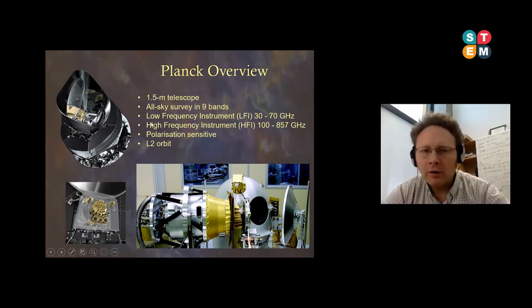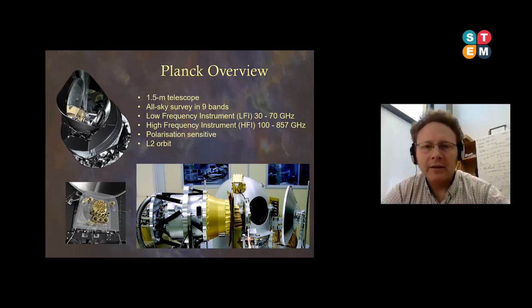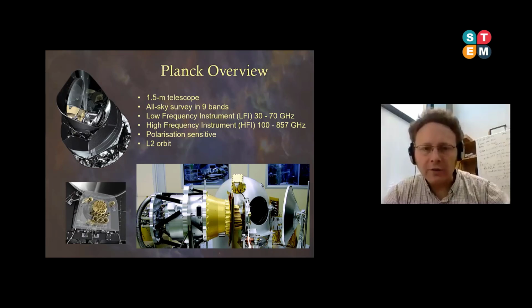So our cameras on our smartphone have 3 colors, red, green, and blue. Planck had 9 different colors. It was also polarization sensitive, so the same light that you use your 3D glasses with at the movies. There's information encoded in there in the universe signal. And the orbit was L2, so the second Lagrange point on the Sun-Earth system, about 10 times farther out than the Moon, but the orbital period is still a year, so we don't lose contact.